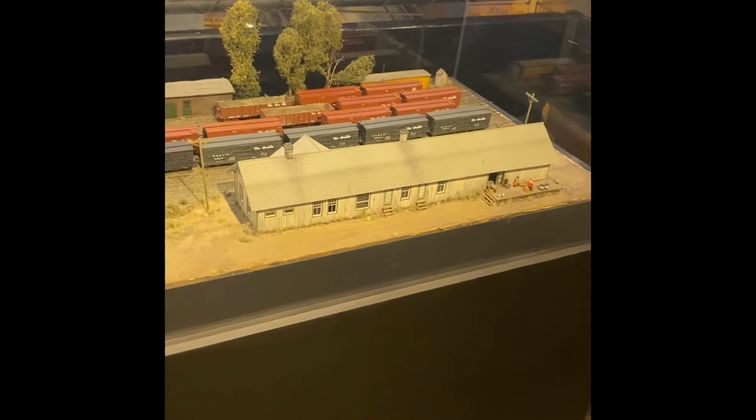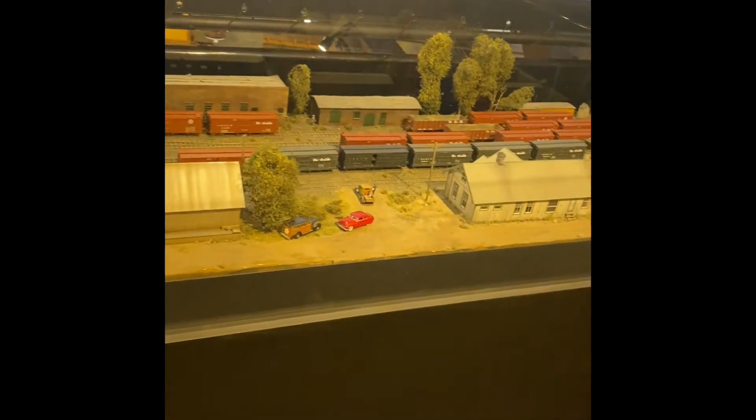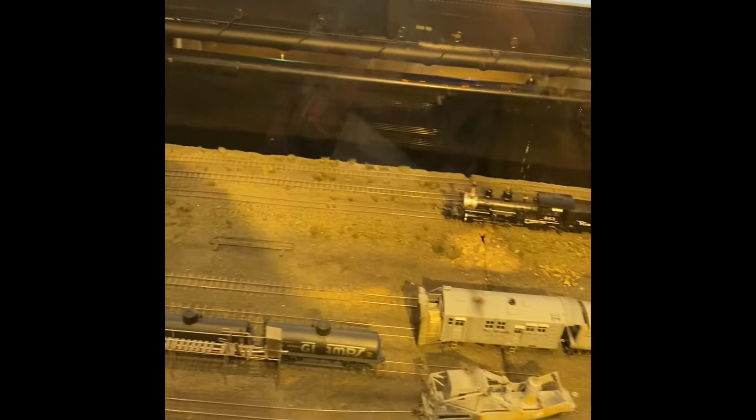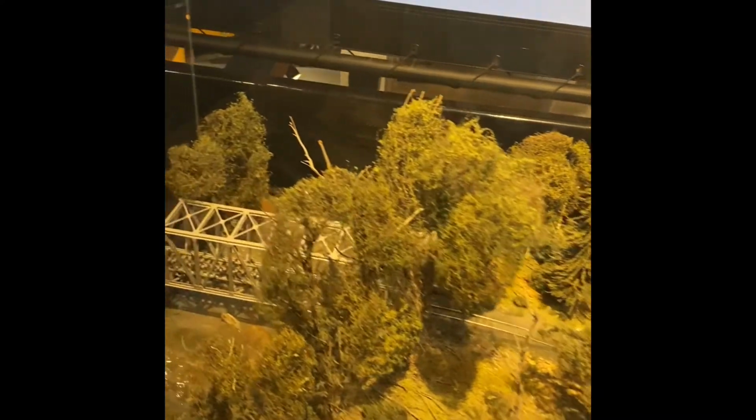And here is a model of the whole train station, the rail yard. Look at all of the cars and the buildings and the tracks and the engines. And the trees and the bridge.